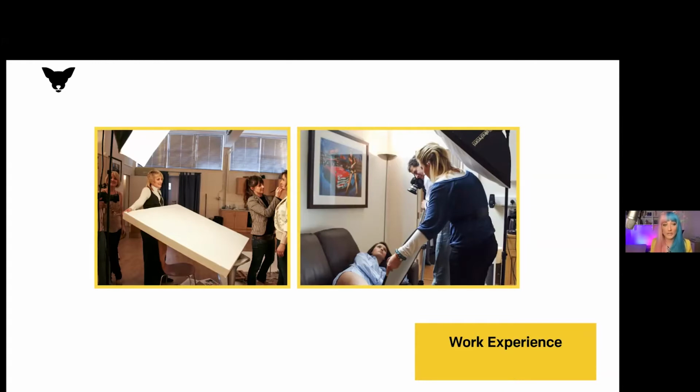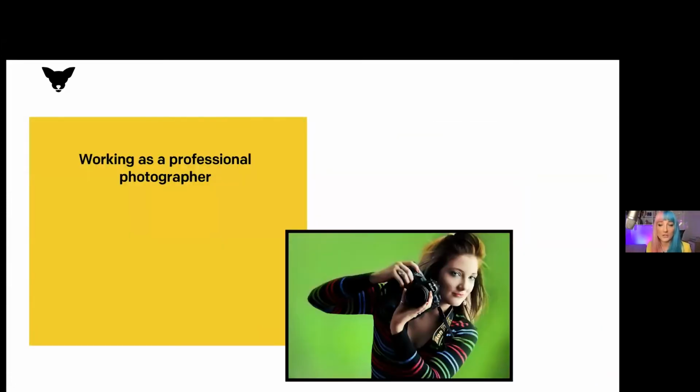We have work experience people and other photographers come on our sessions often and just shadow. If you ever want to come and watch our sessions, drop me a line on Instagram. I'm more than happy for you to watch. And for me, that was really valuable to learn photography itself. This wasn't dog photography. This was just photography in general.